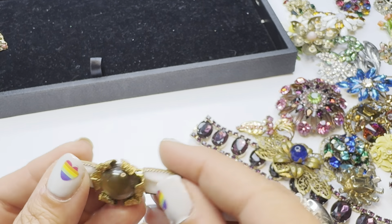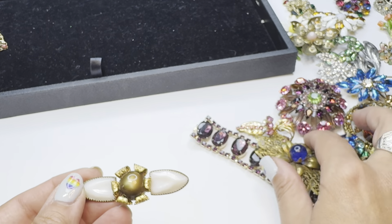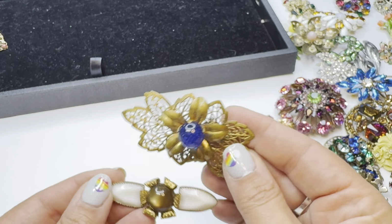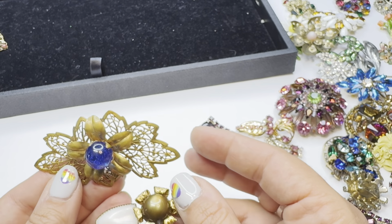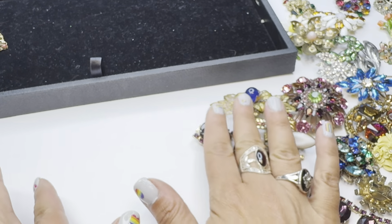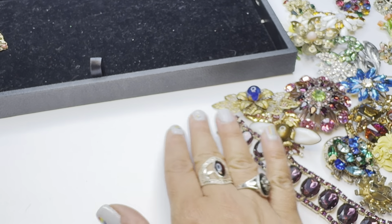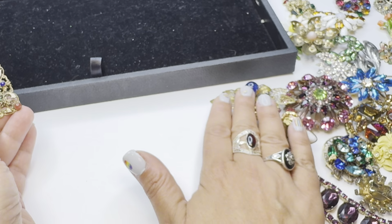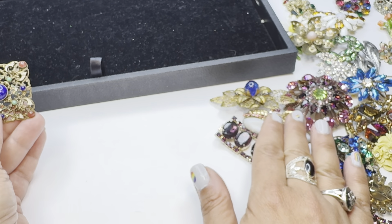So these might be available. They might not. I don't know. I might keep these for my own collection. But if somebody really is interested, maybe. I mean, I bought them from another person that I just absolutely adore, so who knows. But I had to share them, and I have to shout out her channel because she has beautiful pieces.